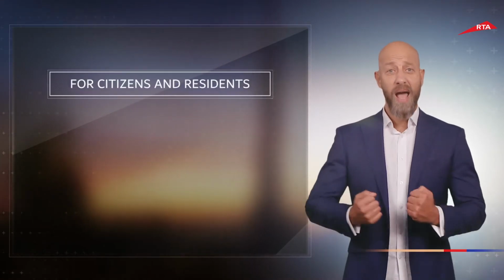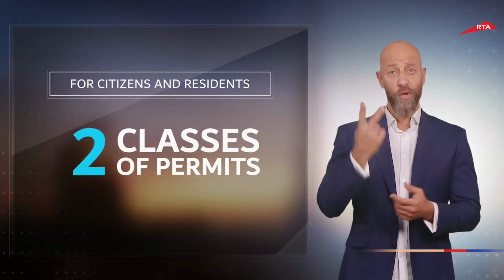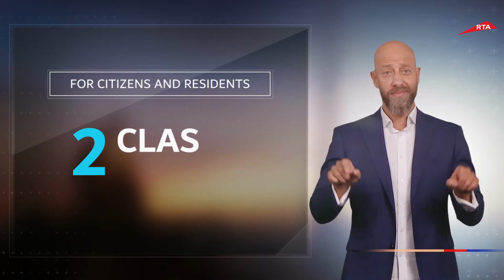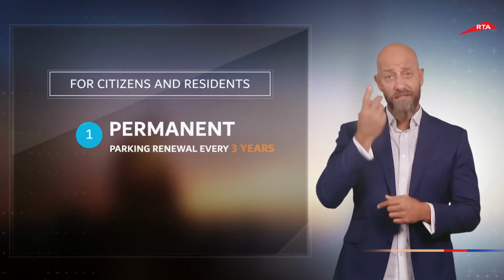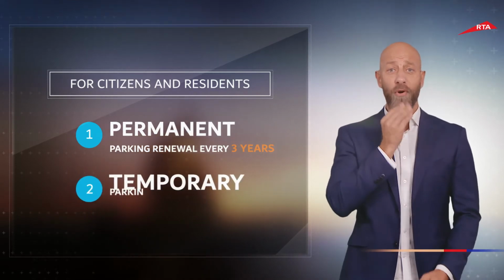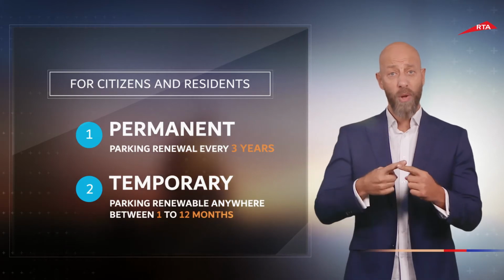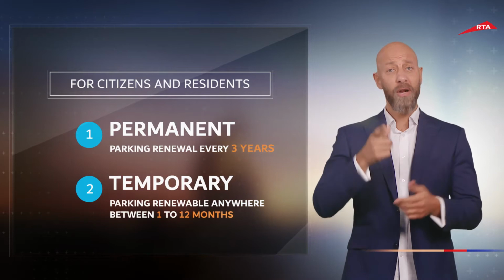For our citizens and residents, RTA offers two classes of permits. The permanent parking permit is renewable every 3 years. The temporary parking permit is renewable anywhere between 1 to 12 months, depending on your requirements.